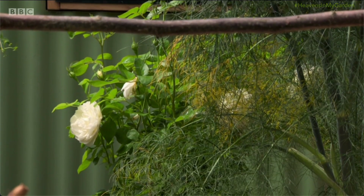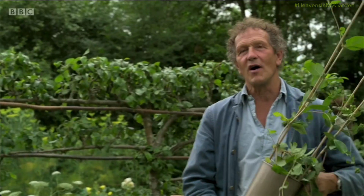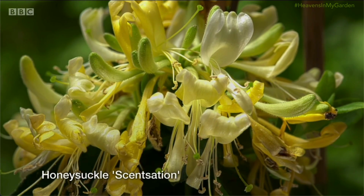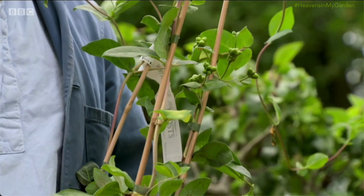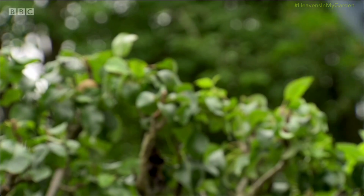Now beyond it, I'm going to put a honeysuckle. This is a variety with a lovely yellow flower, wonderful fragrance, really good colour, and honeysuckles are great for a shady aspect because these are woodland plants. Their feet like to be cool and then they climb up towards the light. So I'm going to put this at the far end. That will take quite a lot of shade.